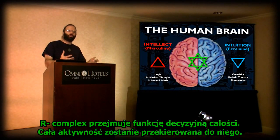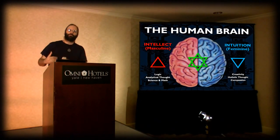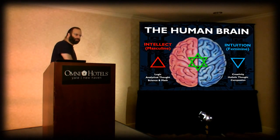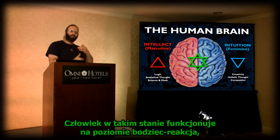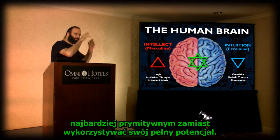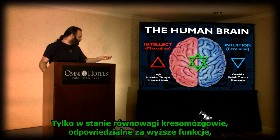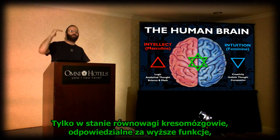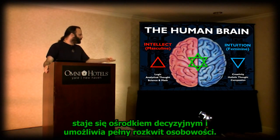the R complex of the brain is what essential executive functions are going to be routed to. We're going to be living from the R complex in a kind of stimulus response only mode instead of living from a holistic brain balanced mode, which is when we're in that balanced state, the neocortex, which governs higher order thinking and makes higher order thinking and ethical thinking possible, is what rules the personality.